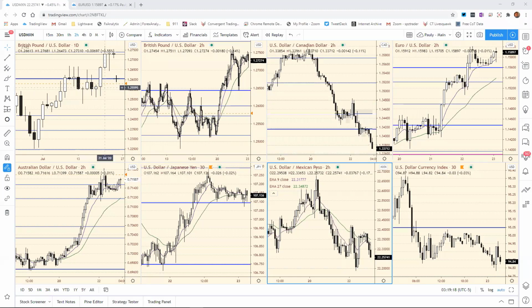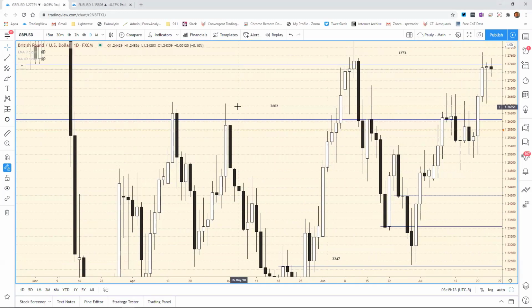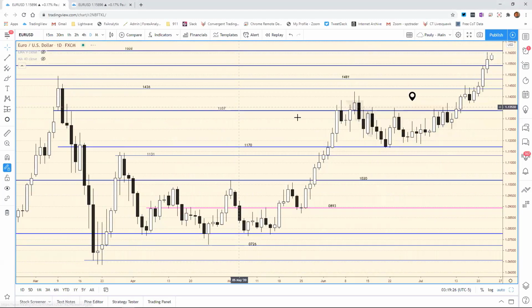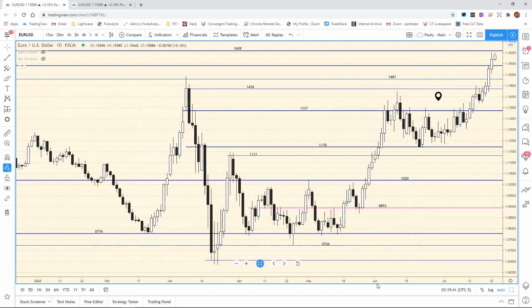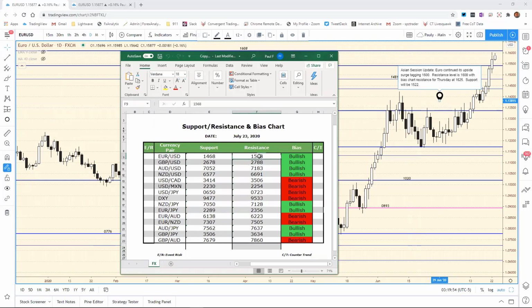Okay, let's get started. Starting with the euro. The euro continued its upside surge, tagging 1.1616. Resistance level is 1.1608. Let's see that here. With bias chart resistance for Thursday at 1.1625. Support will be 1.1522.